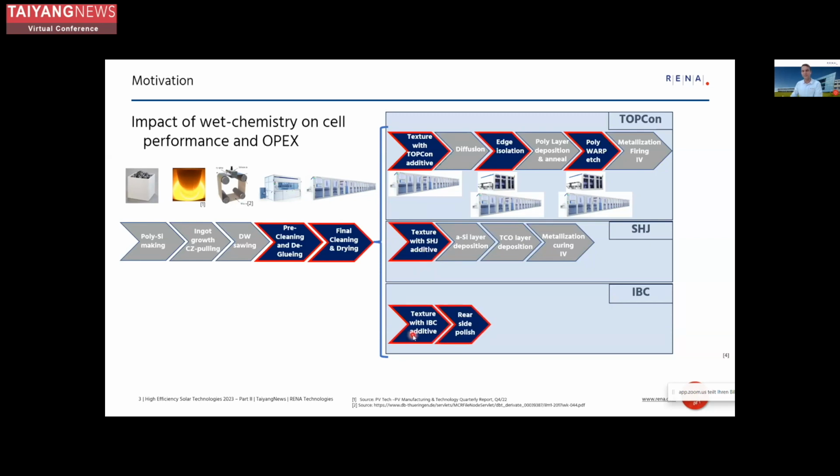And for IBC, there are many different approaches. This is just one simplified, rather pessimistic from the wet chemical point of view, process flow. So after texturing, again with a customized additive preferably, at some step a rear side polishing is necessary, and in general speaking, local deposition and annealing of passivation layers or TOPCon layers. Then passivation front and rear, laser structuring is typically needed, and of course metallization and firing.